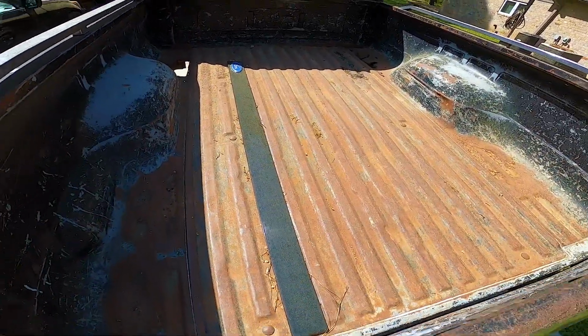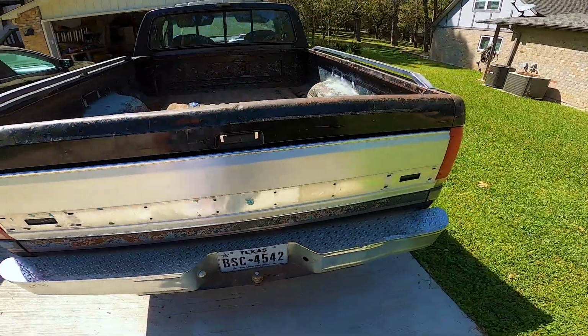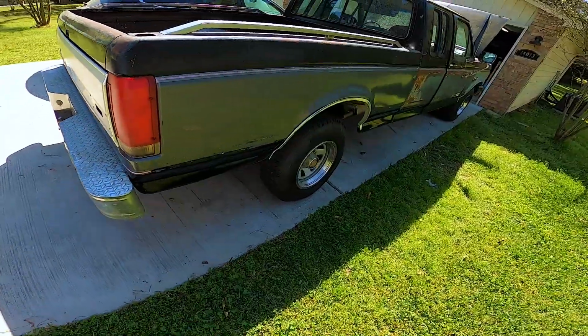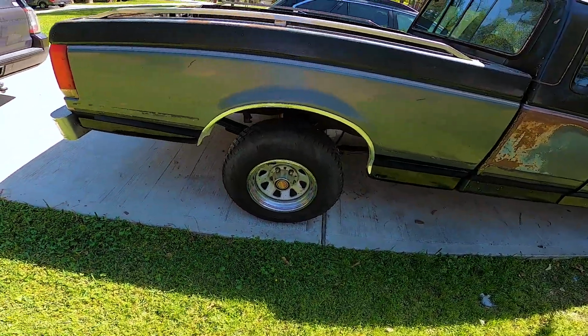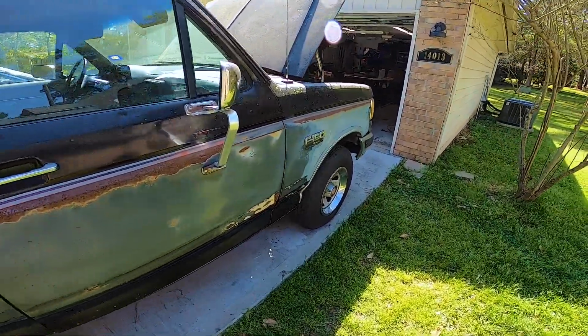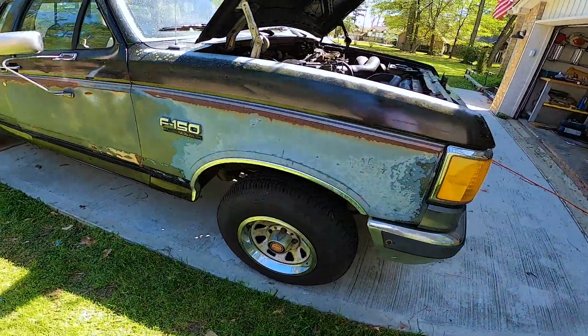Got this little panel for the tailgate. Neighbor across the street had a spare one. Figure out how to get it on there because the little tabbies are broke off, but we'll get it figured out. Gonna whoop the rear wheels off, take them up to the tire shop and get a couple of really high-end, high-performance tires put on it. No, they're gonna be the cheapest ones they have.